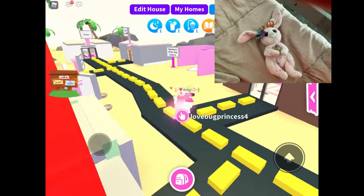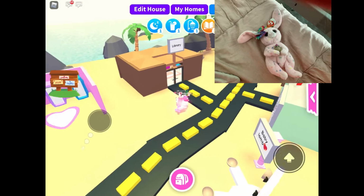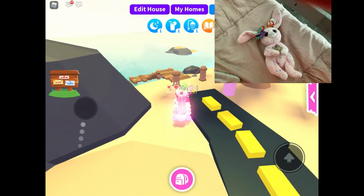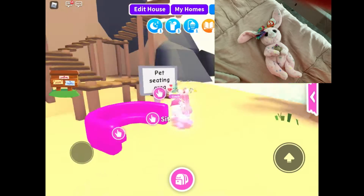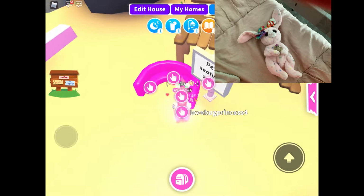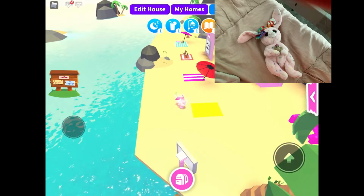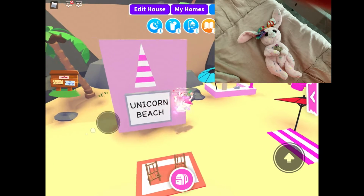Then we have showers after the beach. And then let me show you. And then we go down here. And this is Unicorn Beach. Go down here, and this is the pet seating area if they need to take a rest or dry off. And then there are some towels laying down. So it says Unicorn Beach.